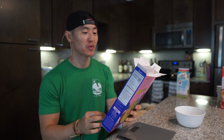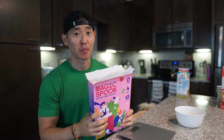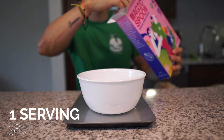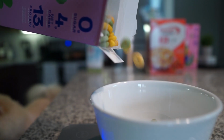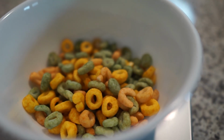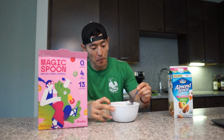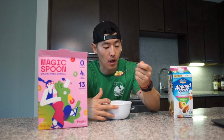Yep, smells like Fruit Loops, Fruity Pebbles. Smells definitely on point. So 1 serving of this Magic Spoon cereal is 38 grams. 38 grams, decent sized bowl. Got the milk in, got the cereal. Let's go to Chowtown. Cheers.